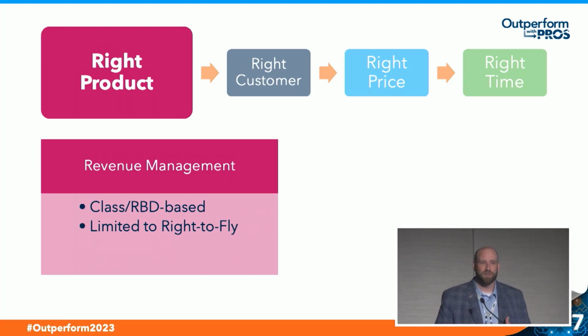So not focusing too much on ancillaries, maybe a bit with the bundling capabilities and branded fares, but really revenue management is limited to class-based forecasting and optimization, and that's really where the kind of barrier lies.